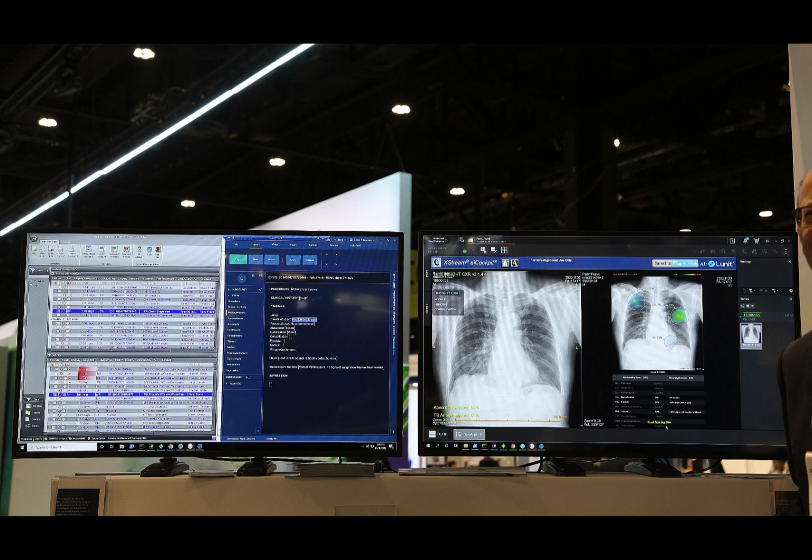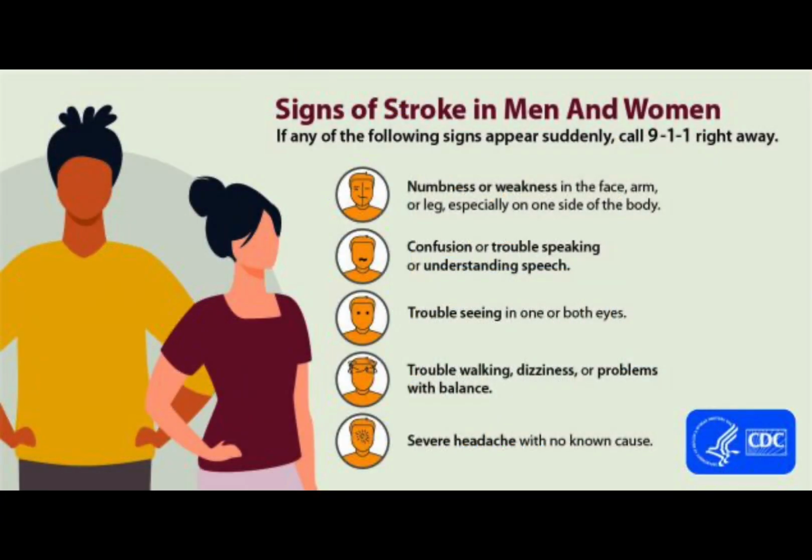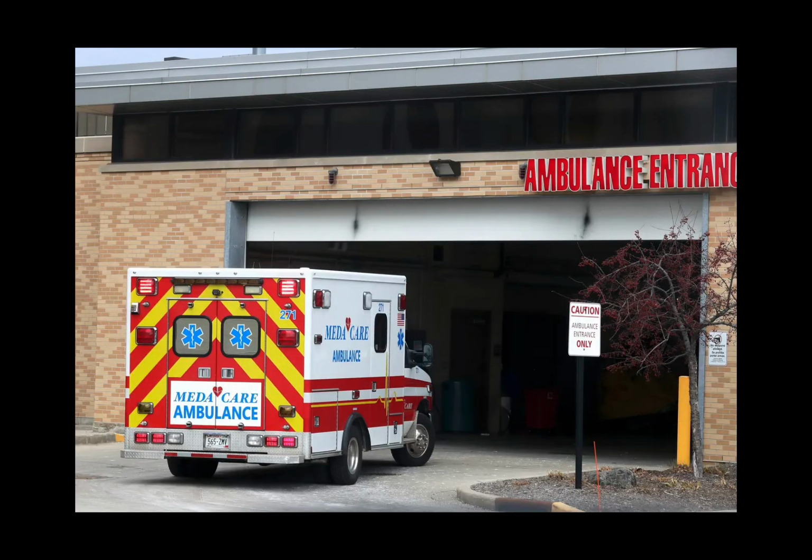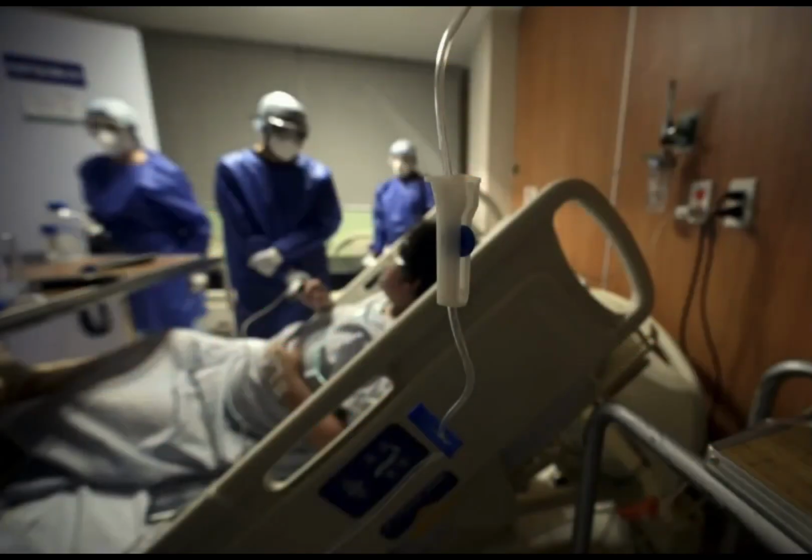Let's set the stage for our scenario. Upon waking up one morning, Frank, age 65 years old, noticed that his right arm was heavy and hard to move. His wife called 911, and Frank was transported to the emergency department via ambulance for a suspected stroke. A stroke was verified and successfully addressed. Frank was then admitted.